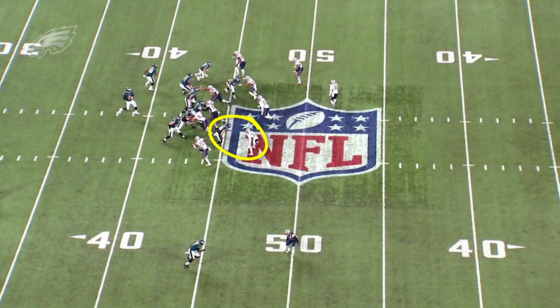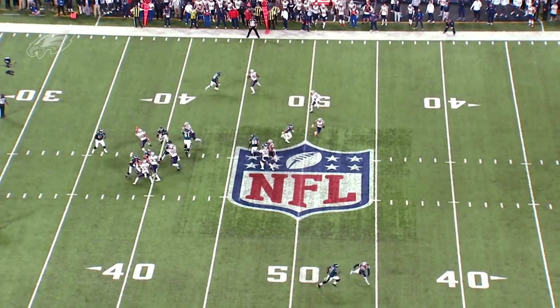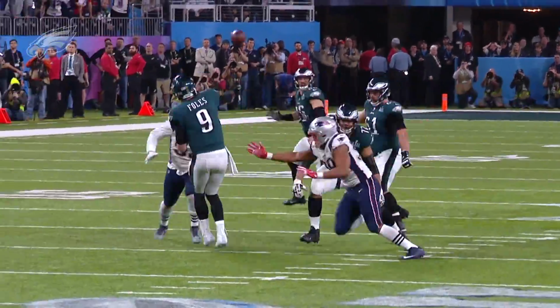Watch the defender that is defending Zach Ertz. He's going to get caught up in the traffic here, and it's going to be a nice little pick play. Watch, he's going to bump right into Brent Selleck. Now you've got Zach Ertz wide open beyond the sticks for a first down. So very successful for the Eagles in this Super Bowl.